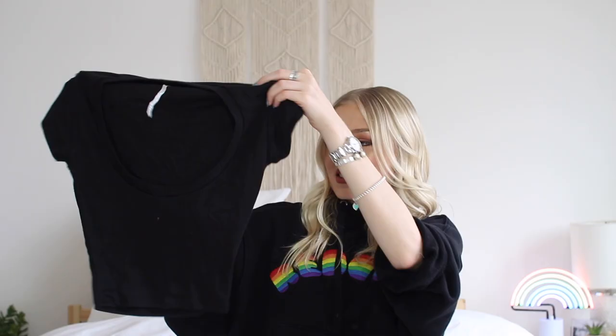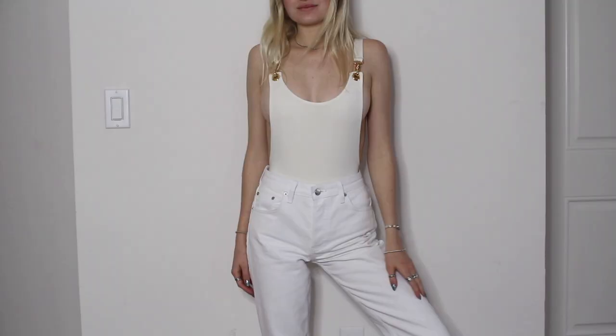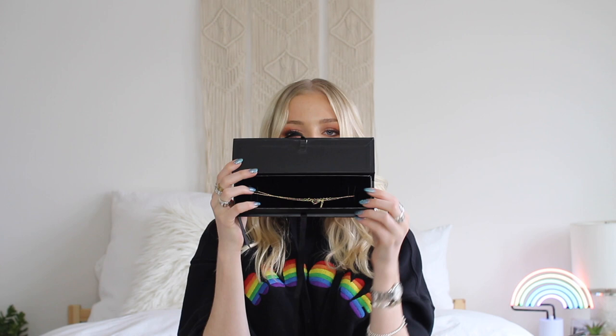I got it in a size extra small if you're wondering about their size guide. It's super stretchy, crazy comfy fabric. I'm in love. This is sick. I love this to wear with denim, jeans, or just an all white outfit would be really cool. There's the gold hardware on the top, and then the back just looks like this. It's kind of low cut, which is really flattering to whatever body type you have. And I also got a gorgeous, simple, chic choker. I really like their packaging for their jewelry. This is a gorgeous box, and it just says RUMI across it.